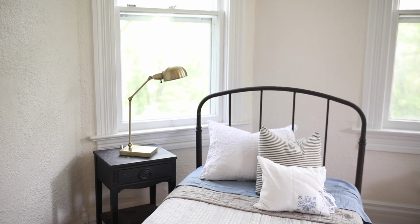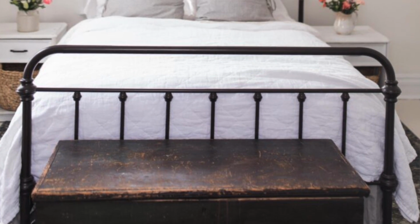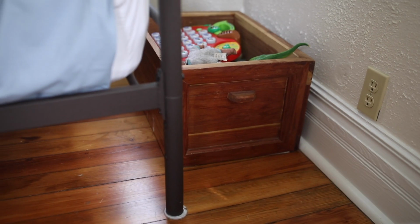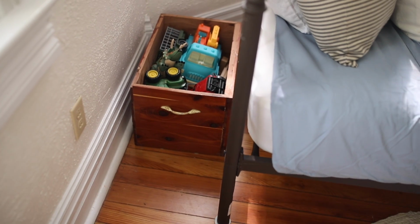And so now I'm gonna keep my eye out for another lamp that will coordinate to go on the other side of the bed. I would really love to find a really large antique chest, kind of like the one that we have currently sitting at the foot of our bed in our master bedroom, to put all of their toys in. But for now, I have 2 cedar boxes that my husband's grandpa actually built behind each of the beds.